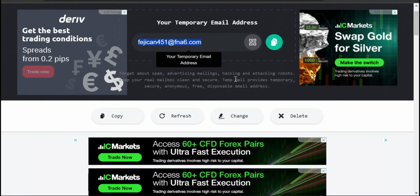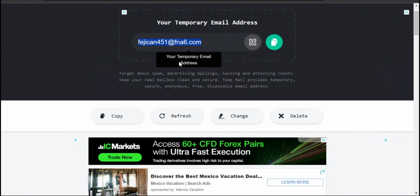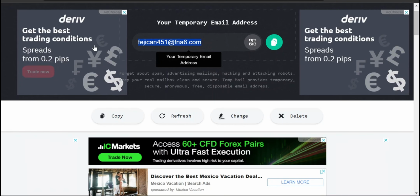Usually what I do is I use one password for all my accounts on Quora, so I don't even need to save a password. All I have to do is save the email address. So you copy the email address and save it in a notepad or somewhere secure where you do not forget it. Once you've saved this, you're good to go. You can close this tab. You don't need it anymore.